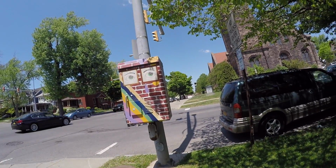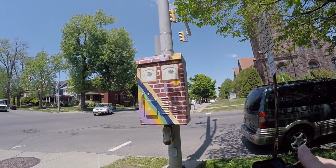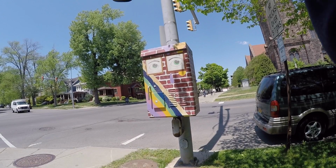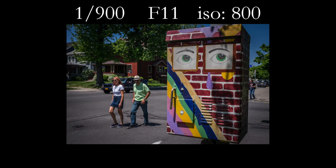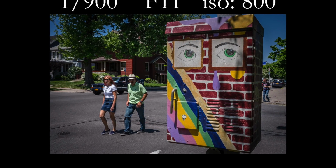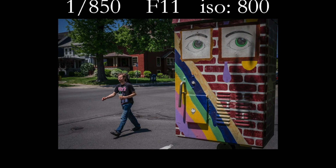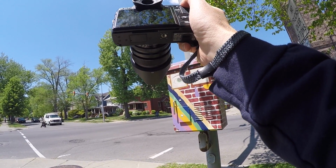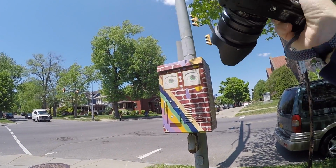These switch boxes in Buffalo or in the Elmwood Village are very interesting. Most of them are painted and they make for some interesting shots. So I like to stand by one and pre-focus on a spot, which would be down on the sidewalk right where people would be crossing, and try to get people walking past the switch box. What I'm doing is focusing right on the curb, there's a white line down there, and that's where I'm getting a pre-focus from. And then I just hold the camera right up to my face.